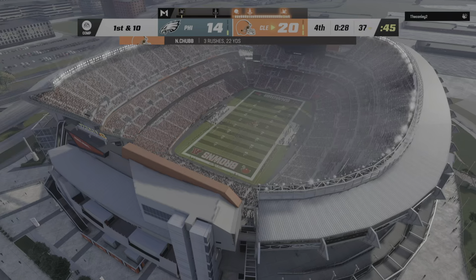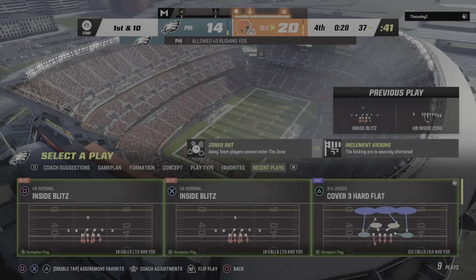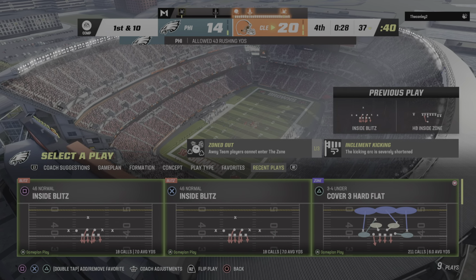And they're able to get this one across the 35. Now the Browns will use the first of their 3 timeouts. It's just their first. They've got 2 more to use here in the final stages.